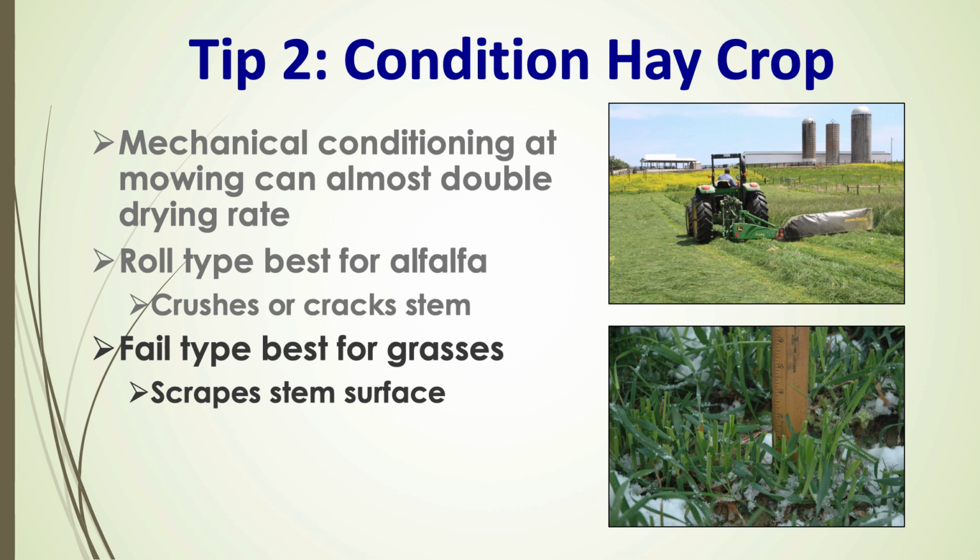There's two types of conditioning systems. We have a roller type conditioning system. That's better for alfalfa and legumes because it's gentler on the plant. It's going to go through two rollers that usually intermesh, and that's going to crack that stem and crush that stem, and it's going to let moisture out.